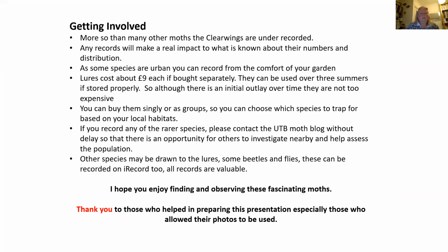You can buy the lures on their own, or they do groups, so there's the classic 6, I think it is. So you can choose which species you will get the pheromone lures for based on your local habitats. And again, if you record any rare species, please contact your local moth recorders. So there's an opportunity for others to investigate what's going on, so we can find out where things are living and help maintain their habitats. Also, other species can be drawn to the lures, just like moth trapping with a light: beetles and flies. You can record these, and I record too, because all records of all wildlife are valuable.